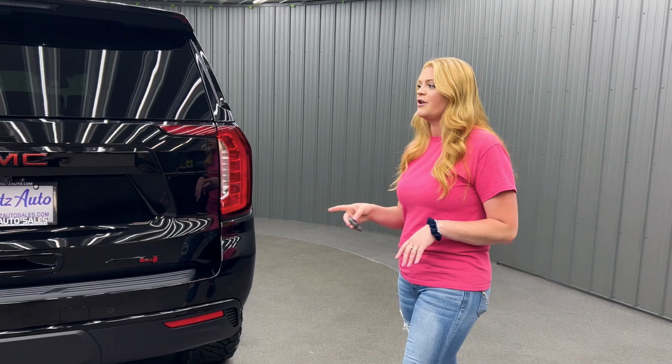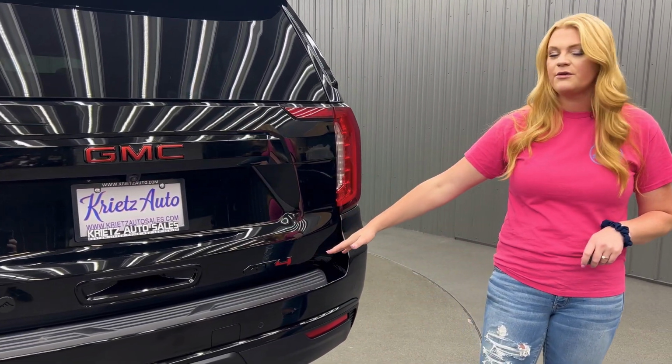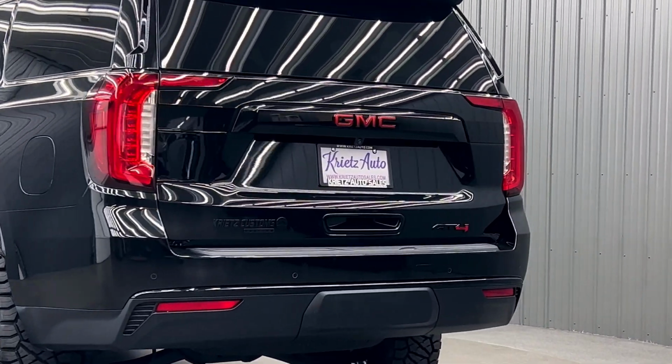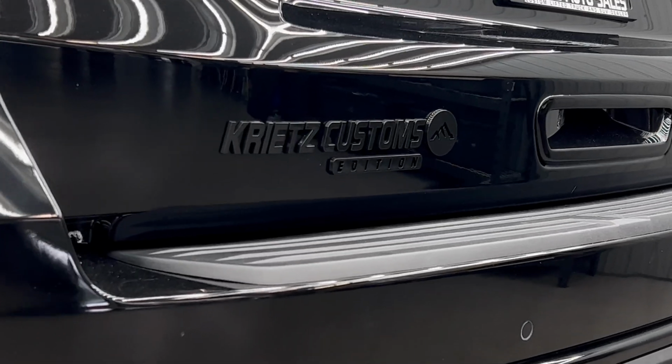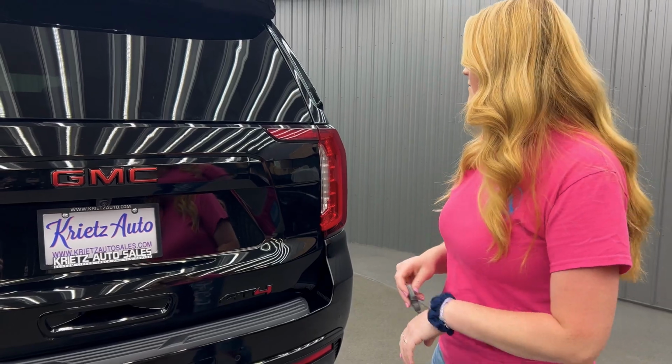Now, coming to the rear part of the vehicle, you guys can see the back emblem matches the front emblem, as well as the AT4 here on the back matches the 2 sides as well. We went ahead and blacked out the entire portion of the back hatch, and then our Krietz Customs logo is on the back because it's a Krietz Customs vehicle. We're gonna put our name on it.